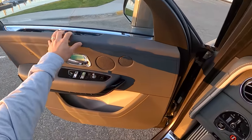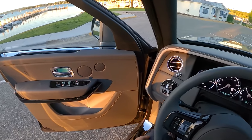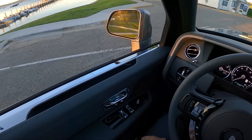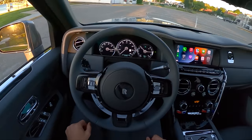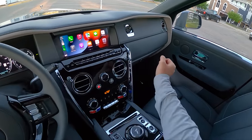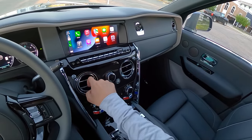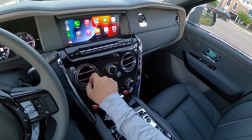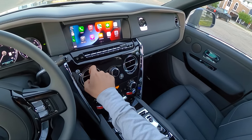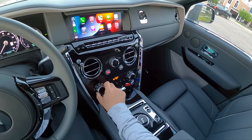These doors will also stay at whatever point you leave them. You can close the front doors with these two buttons right here. Soft close, of course. All right, let's just take a minute to admire some of this switchgear. We have these vent controls here where you can open and close the vents, and the vents themselves, listen to that. They have such a nice weight to them, just hewn from the finest and heaviest of metals.